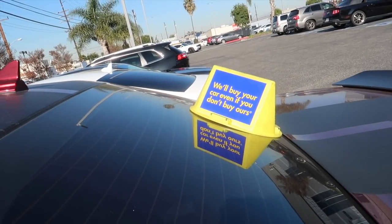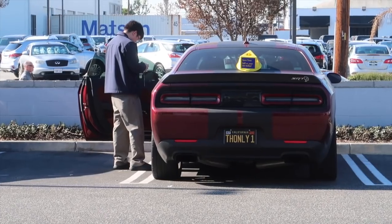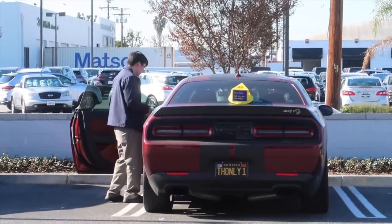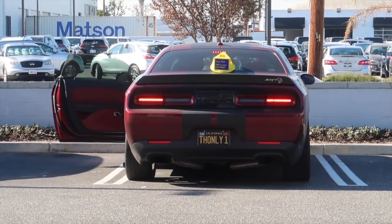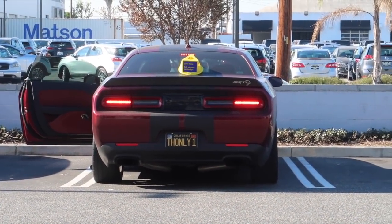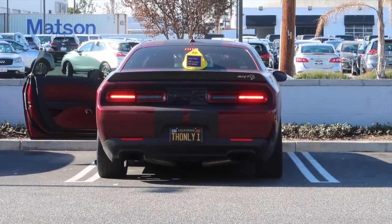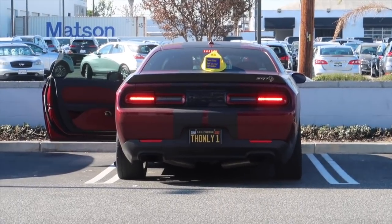Okay, look at that. Looks like a little cone. So it's getting appraised right now. He's probably saying this boat is not worth anything. He's like, whoa, this is louder than any regular Challenger I've ever been in. What is going on? All right, deduct $2,000. It doesn't have any cats, no resonators.